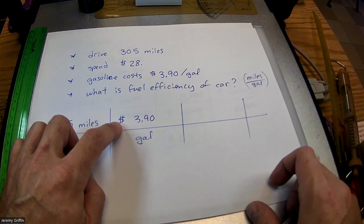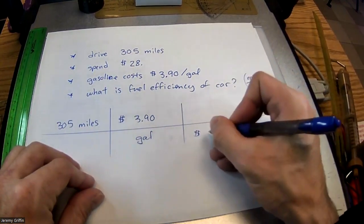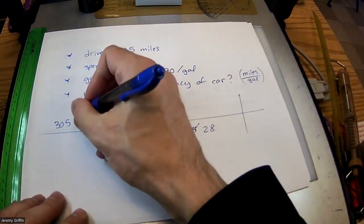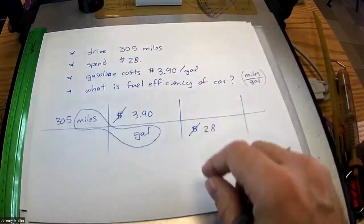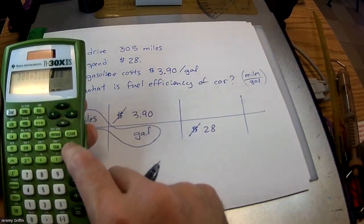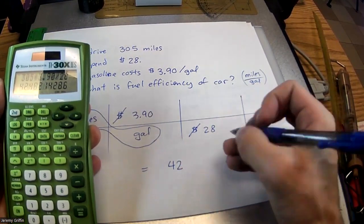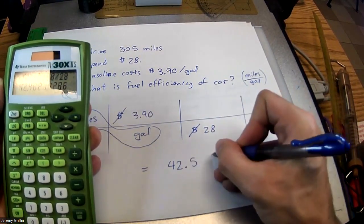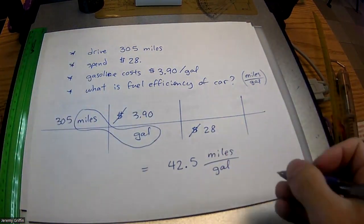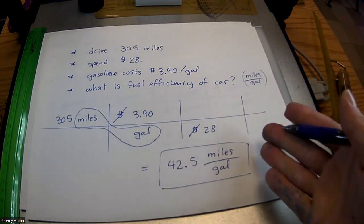That's not part of fuel efficiency. If only I could somehow divide out the $28, right? So let's put $28 down here, right? And now you have exactly the units you need. Okay? So let's say what is 305 miles times 3.90 divided by 28. The number is 42 point something, and that is miles per gallon, right, or MPG, miles per gallon. There you go. Okay. Now, truth be told, that'll work. That is the answer.